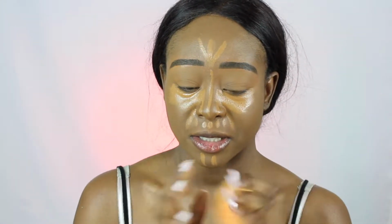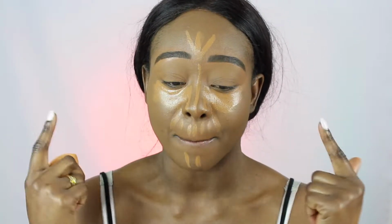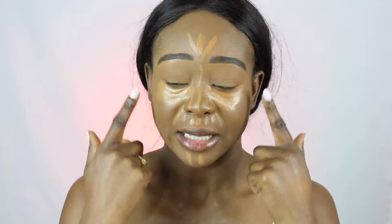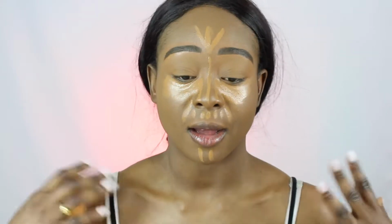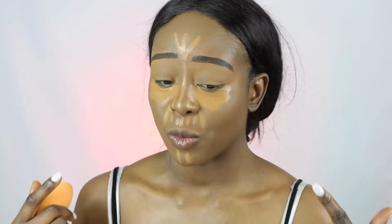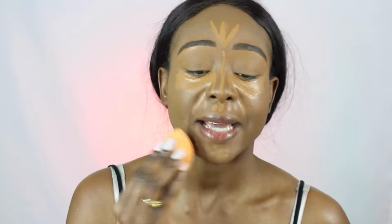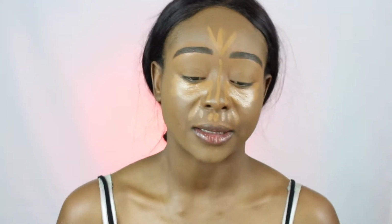Sponge, I'm going to use another sponge. This is also damp. So first, what I started to do, because I learned this from the famous, the most loving Jackie Aina, is I let the concealer sit under my eyes, and I do everything else. This is what I do last. If you want a fuller coverage, let it sit there for a little minute and let it dry just a little bit, and then go ahead and blend it out. So I'm going to go ahead and start blending this out.